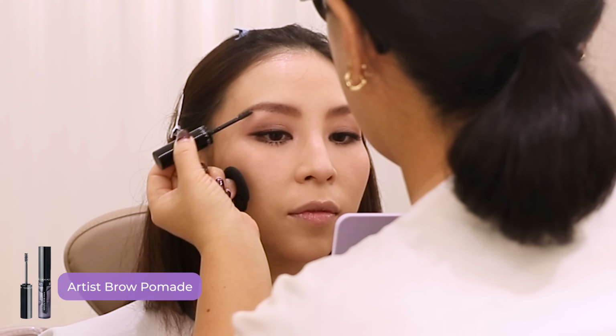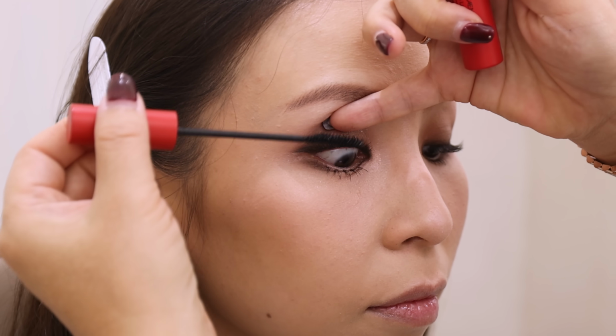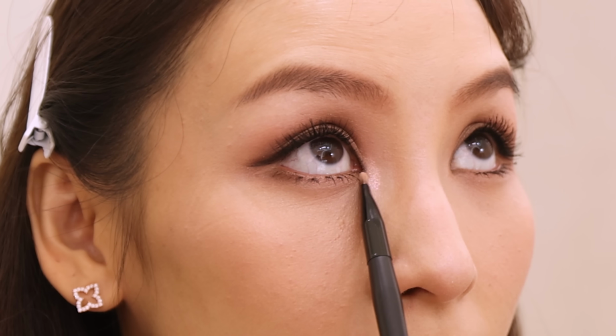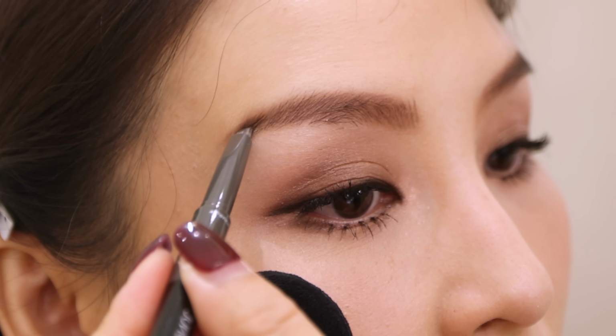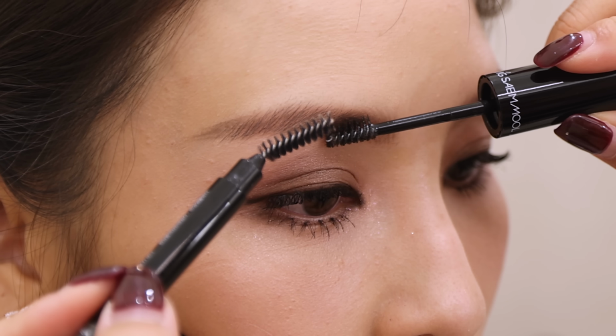Then she applied a brow pomade to hold my brow hairs in place, and whilst that was drying, she added a layer of mascara to blend in the falsies seamlessly and added a touch of highlight to the inner corner of my eyes. Once the brow gel dried, she went back in with a brow pencil to draw in fine hair strokes, filling in any gaps. I really loved how my brows were looking.